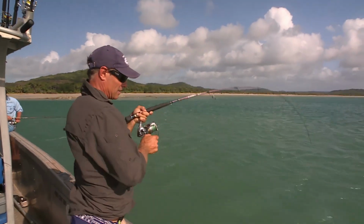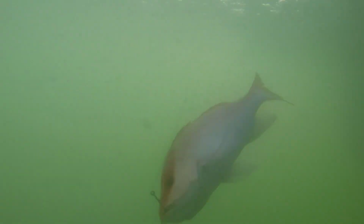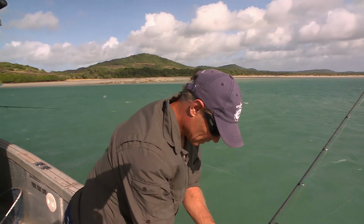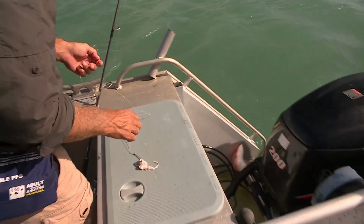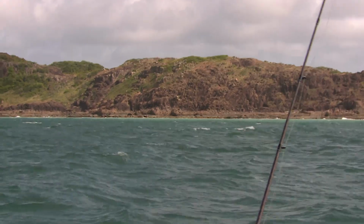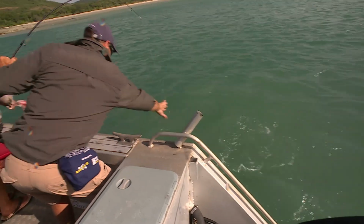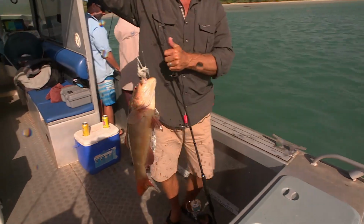Little red one, I think. Little nanny. Yep, beautiful little nanny. Gorgeous fish. Come on, buddy. Oh, there he goes. Good release. Oh, there we go. Nice coral trout. Hey, he's a cracker. Definitely a legal fish, that one.